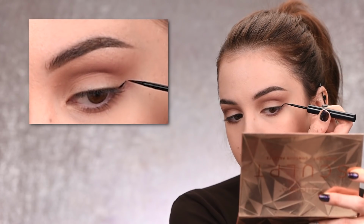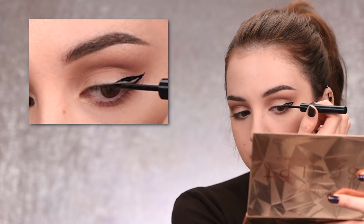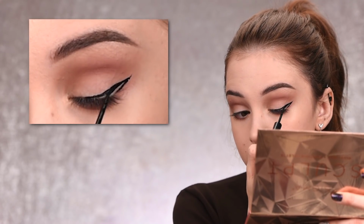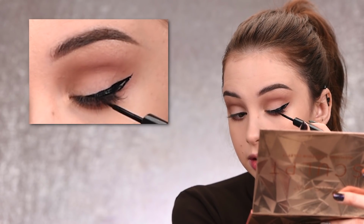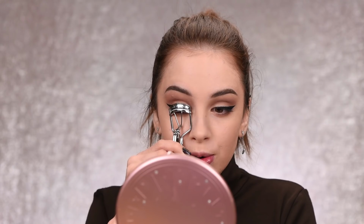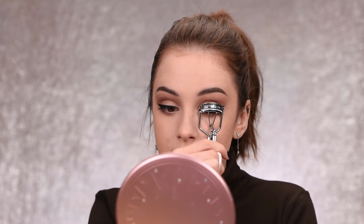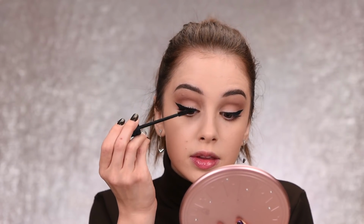And then I'll go ahead and do a winged eyeliner. I'm using my favorite, the Balm Schwink Black Liquid Eyeliner. The reason that I love this one is that it's super dark and it has a beautiful matte finish. I won't be wearing any falsies today, so I'm going to curl my lashes and then coat them with some mascara.